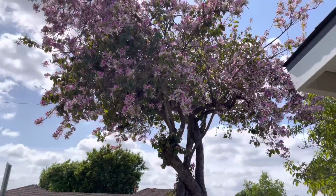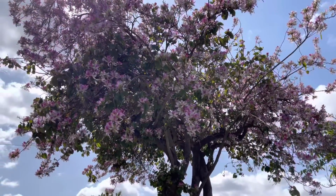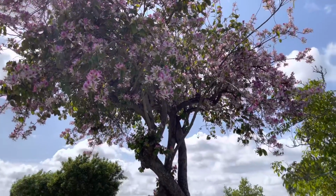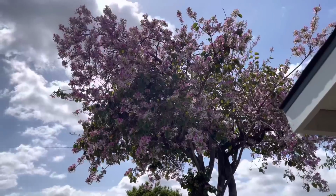Here we are on a beautiful Tuesday afternoon, and I wanted to show you this beautiful Japanese orchid tree right up here. You might not be able to hear it, but all the bees, the bumblebees are humming in there. There's little nests of hummingbirds. So I know we have many families of hummingbirds, because they come down, drink from the fountain, and go back up and take baths too. So it's just a really fun sight to see and a beautiful tree to have a borrowed view. Because look at that, isn't that gorgeous?